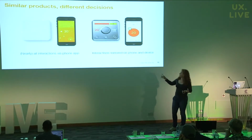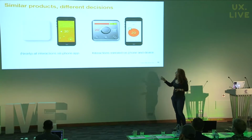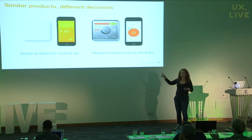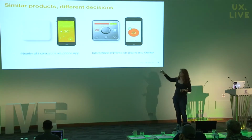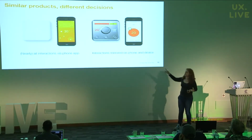On the right, we have the British Gas Hive. Some of you may have one of those. And in common with a lot of other thermostat companies, what British Gas have done is mirror basically all the interactions between the hardware and the app. You could do virtually everything you would need to do, at least in relation to the thermostat, on the hardware as well as in the app.